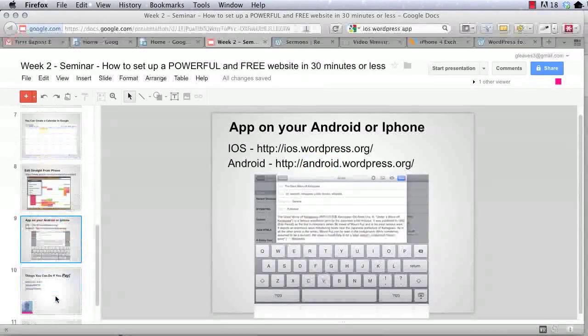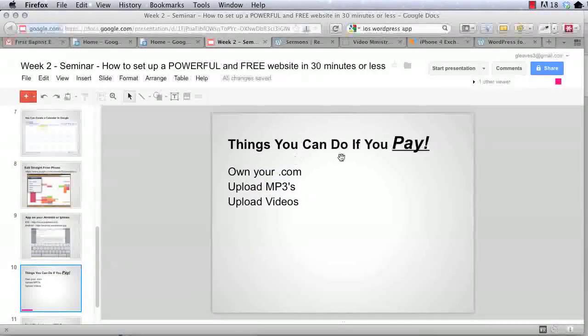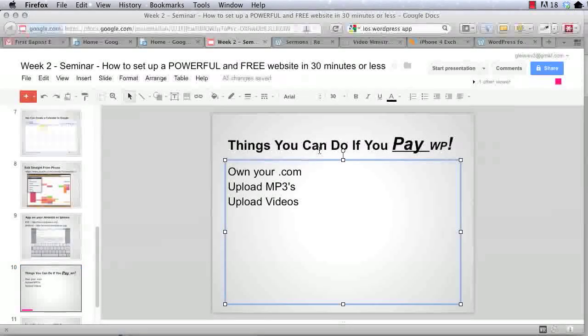The last thing we're going to go over here is things you can do if you pay WordPress. And so if you choose to pay $99 a year, here's what you could get with WordPress. Now, why don't you go through this slide, okay? And they'll give you a chance to talk a little bit. All right. And so, Sean, you've looked into this. What do they get if a person wants to go farther with WordPress? Can they go farther with WordPress if they're willing to pay just a little bit?